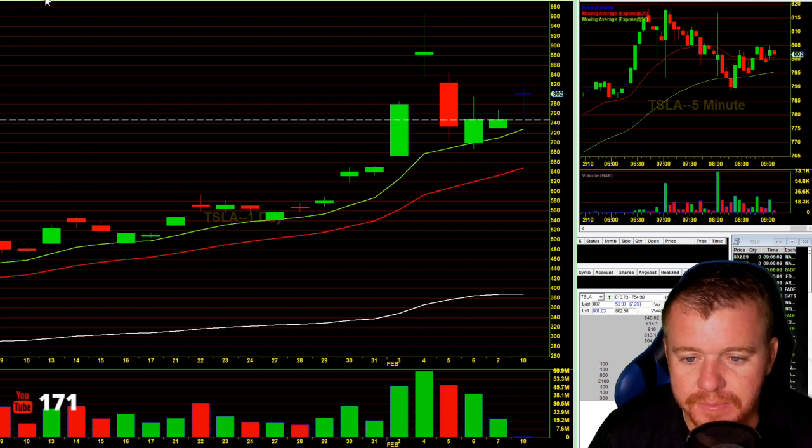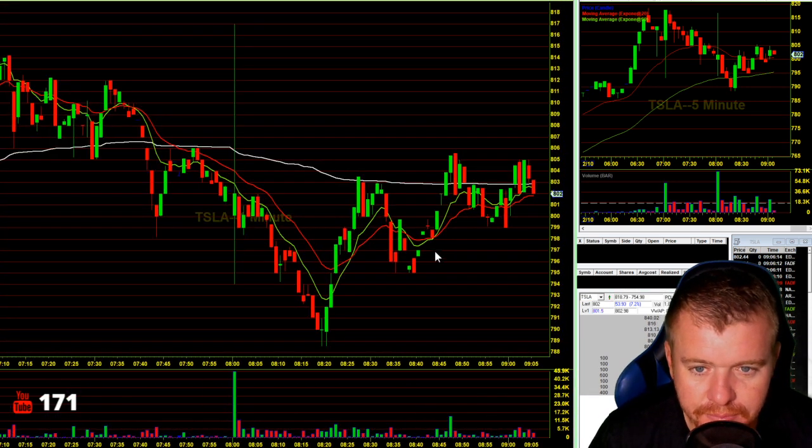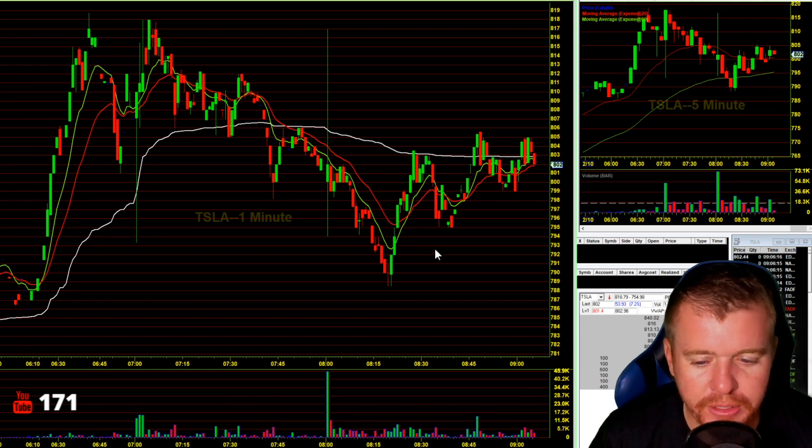I like it. I like how on the level 2, it's literally just like 802, 803. Like this is it, it just pops like $1. Just moving by $1. There's no more decimal points.